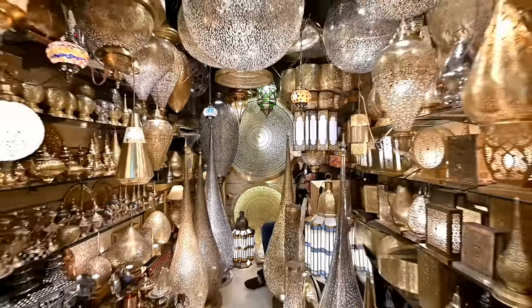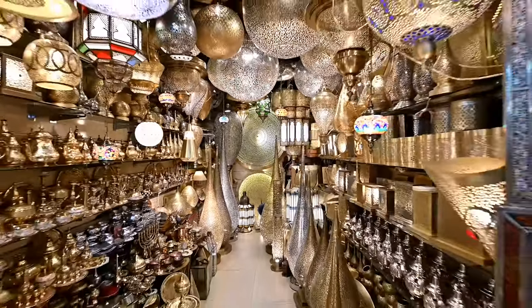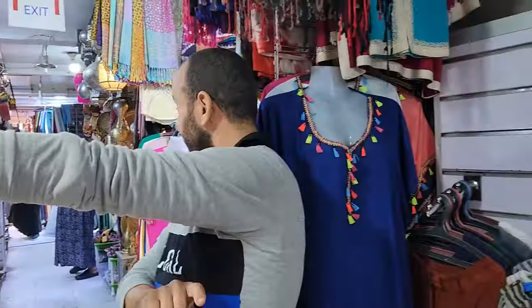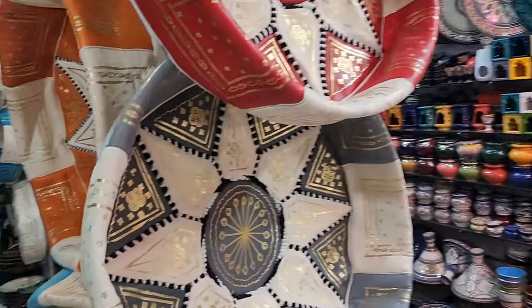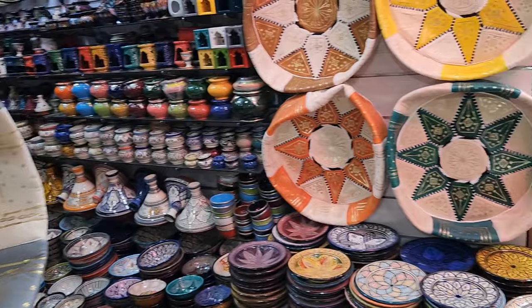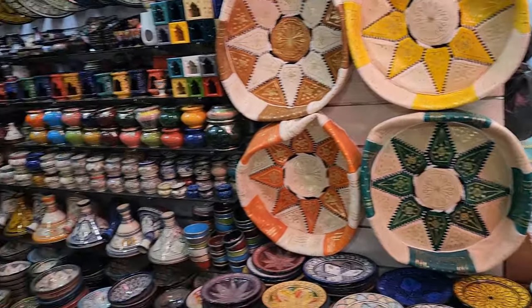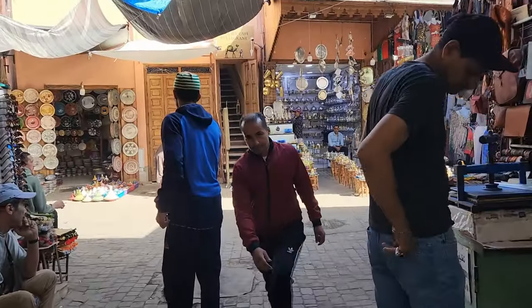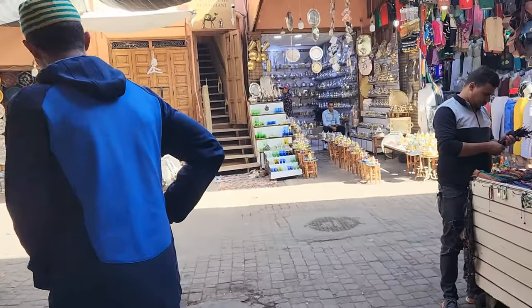Okay. Medina, this souk area has everything: textile, clothing, spices, ceramic, jewelry, leather goods, rugs, you name it. Now keep in mind that a store owner or seller could give you a very high price because they know you are a tourist. Sometimes they do the same thing with local Moroccan people.